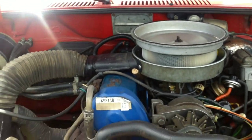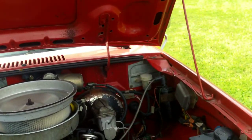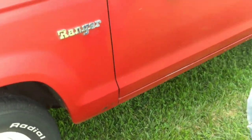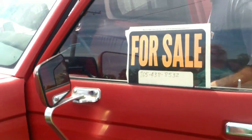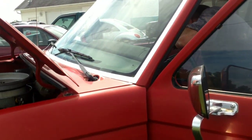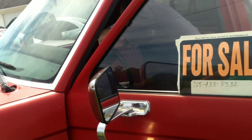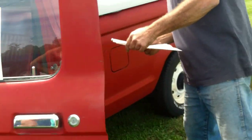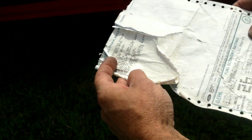Yeah, I was going to say the body looks great. You've got some surface rust up there, and some rust right here on this one. But it's all original.